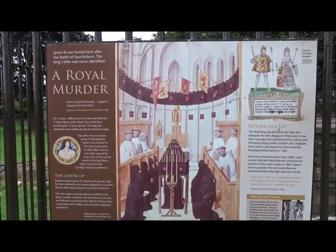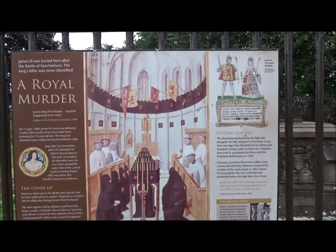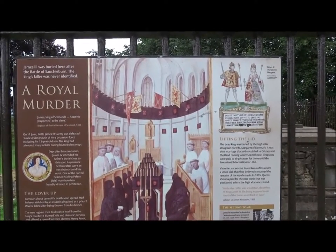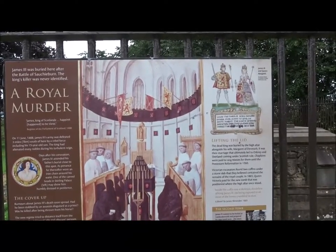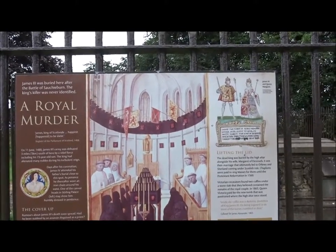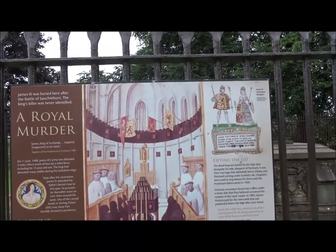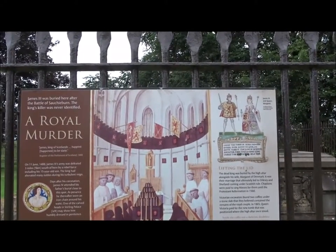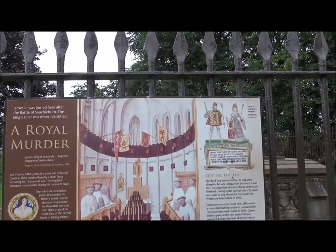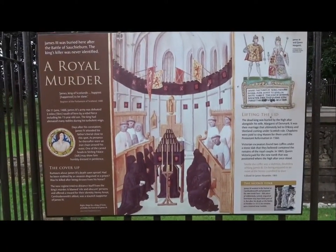King James III, buried after the Battle of Sauchieburn, 1488. I think he fell from his horse and had been taken to a house to recover. And somebody, disguised as a priest, killed him. Which isn't really very funny, I don't know why I'm laughing. One of many of Scotland's dastardly deeds.